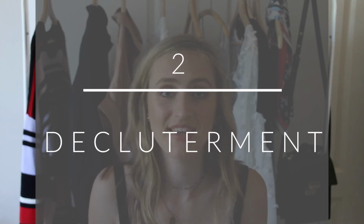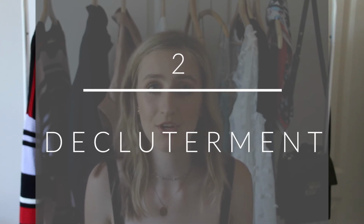My second tip is decluttering. For me, what it came to was I really had to get rid of my shelf. I had this big giant shelf and I just had to get rid of it because what I had on it was a bunch of knickknacks. For me, my knickknacks consisted of a bunch of memorabilia things.